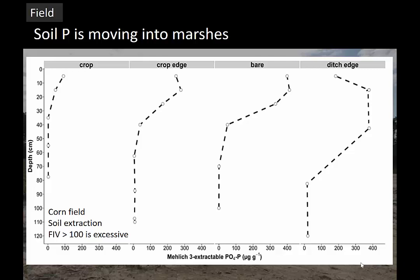So this is a Mehlich P test we did. In addition to looking at soil solution, we also did extractions on these soils. And this was along that transition on the field. So this is soil depth right here. We cored down to 120 centimeters and converted these to fertility index values. So anything over 100 is an excessive amount of phosphorus. And in some parts of these fields, we're seeing levels reach 350 to 400. And we see it moving out onto the edge of the field.